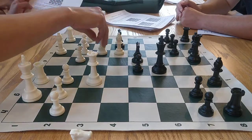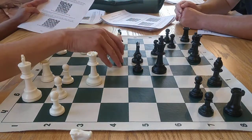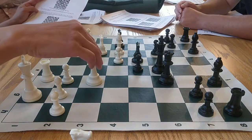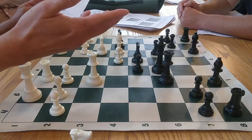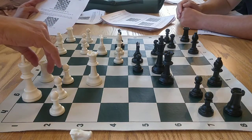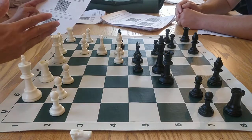Anyway, let's just continue this. Knight, castle, c6, d4, queen to f6. Again, I'm just showing you what is supposed to be the best lines, but you are going to have to look these up if you want to. There are so many lines, so many slight variations.